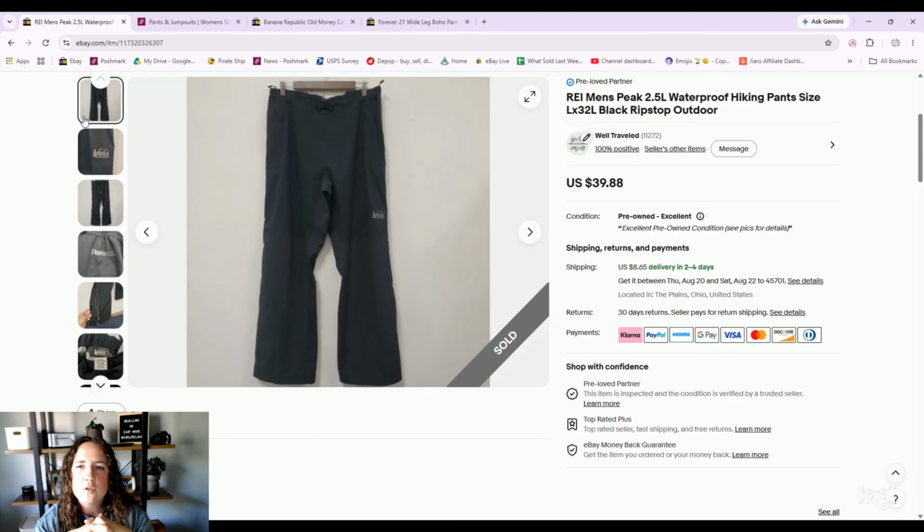These were the 2.5 liter waterproof hiking pants, and they were also ripstop. I listed these for $40, which is really high for REI. And they sold in just 16 days of being listed for my full asking price on eBay, making my earnings $29.56.